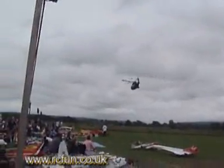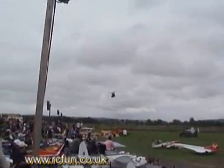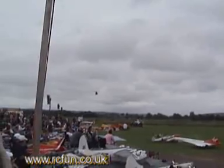Okay, that's it folks, give them a wave. They are actually going to go and land over in the field opposite the other side of the main road.